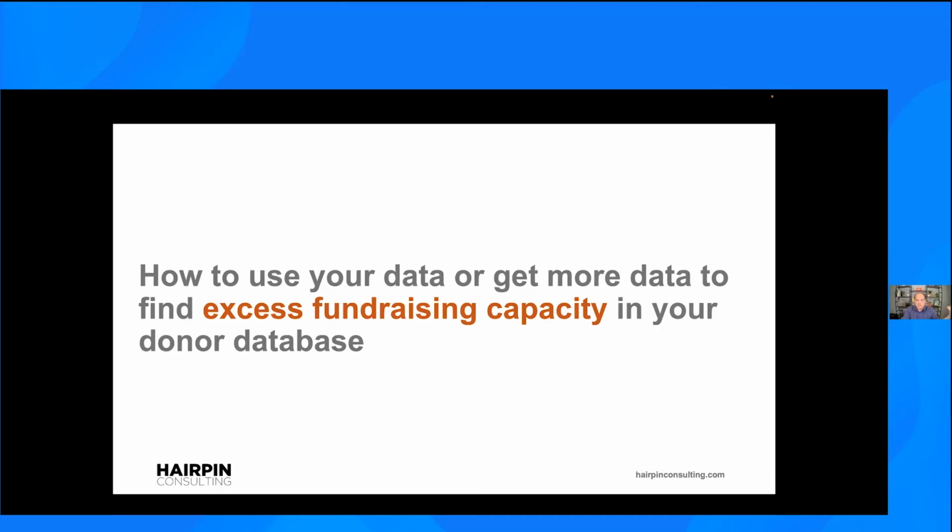Start with your largest supporters, work your way down the list, start scheduling coffees, lunches, dinners, Zoom calls, whatever it is, invite them to events. Because as you interact more with those donors, and you get the few that will actually take you up on a coffee or a Zoom call, you're going to have way more data than you ever could have appended to your database.